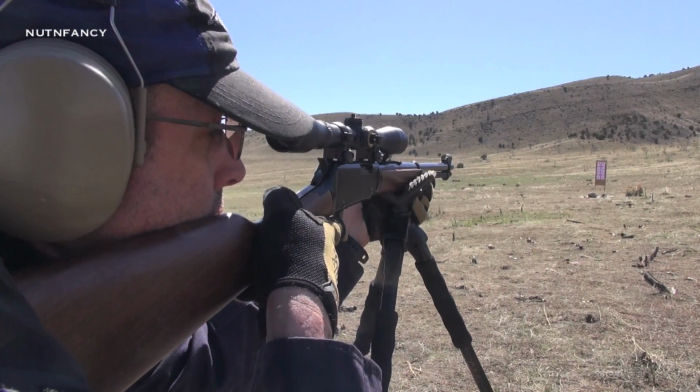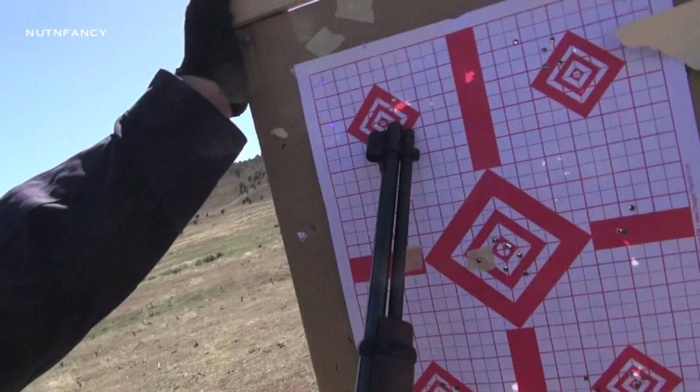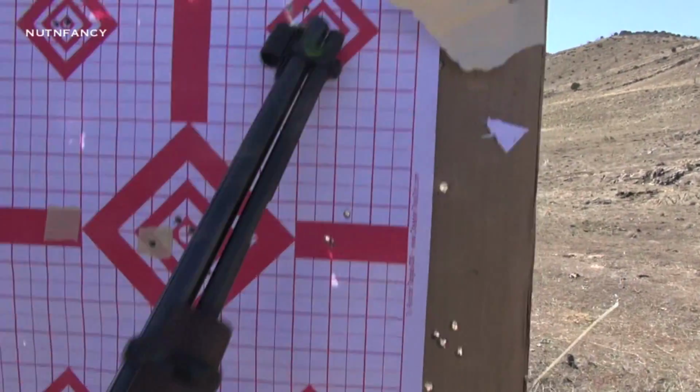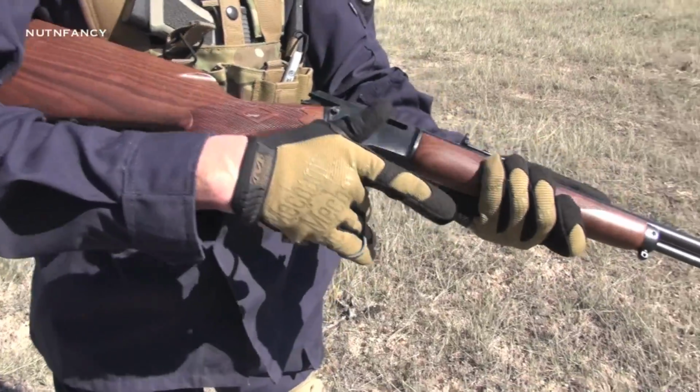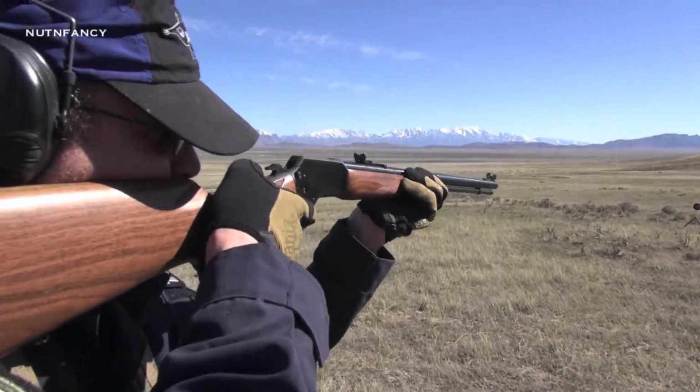So how did it shoot? I would say accuracy is good to excellent out of the BL22. Good to excellent. It's not amazing. Good to excellent. Talked about the trigger and the 33-degree lever throw. And that brings us to the question again, which one would I buy?